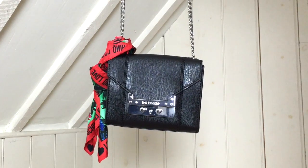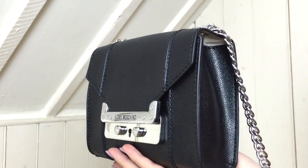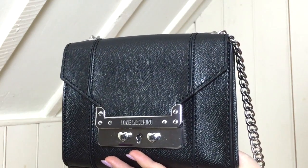I managed to get myself a Moschino handbag. It's so cute, I love it so much. It's one of the mini ones, it's only about this big. I love how it fastens with the hearts. You just squeeze the hearts together and it will open up the bag. Perfect size for going out.